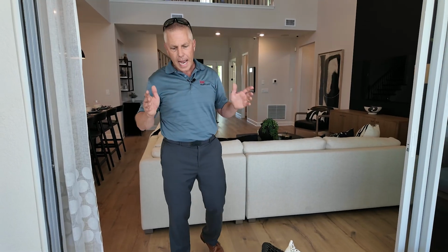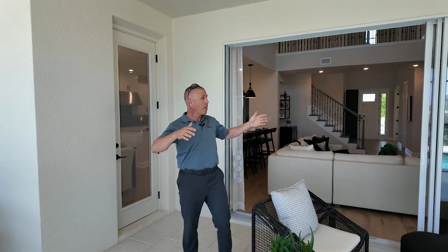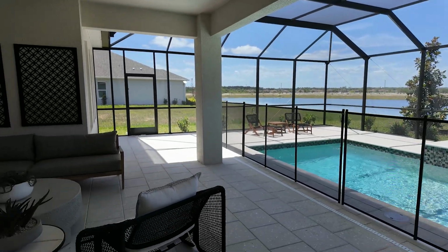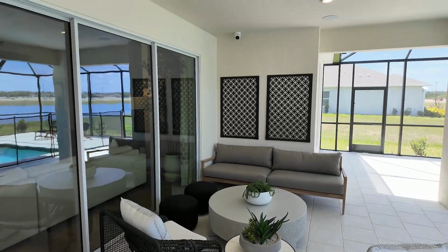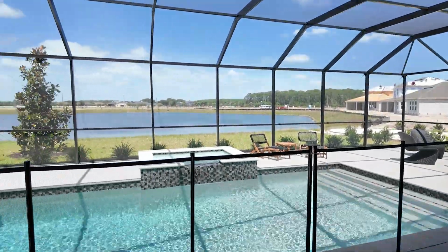Okay, so now we're downstairs, and I've opened up the triple pocket sliders into this huge lanai that, I don't know, is probably 15 feet wide, which is wonderful. In Florida, we have torrential thunderstorms, and it's really nice when you can be outside in the rain. The huge screened pool area has no bugs, and so this is a great area.